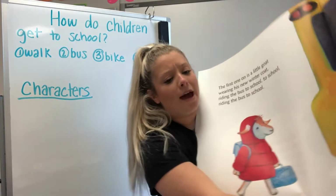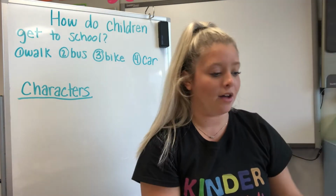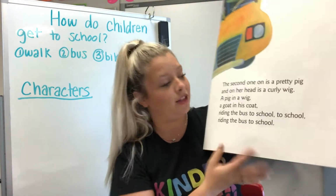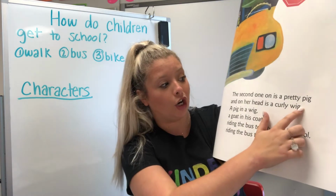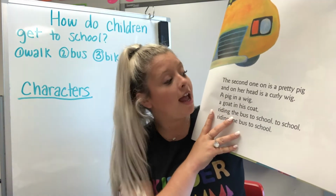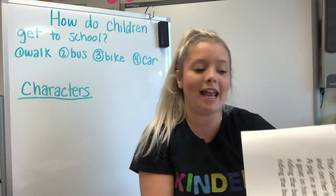Good, let's see if we can be better detectives and try one more page on our book we're about to read, okay? Now, let's see about this. We have a new character, and this is a little pig. So we're going to read about this pig. Ready? And I want you to put your finger on your nose when you hear a word that rhymes with pig. Ready? The second one on is a pretty pig, and on her head is a curly wig. Wig and pig have the same middle and ending sounds.